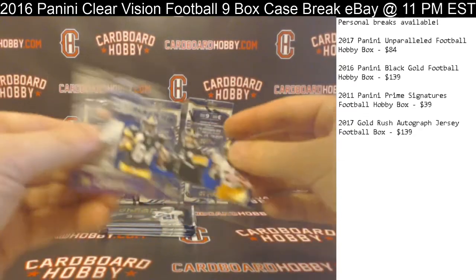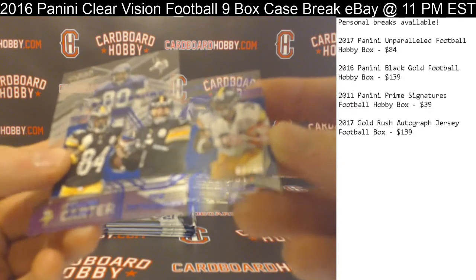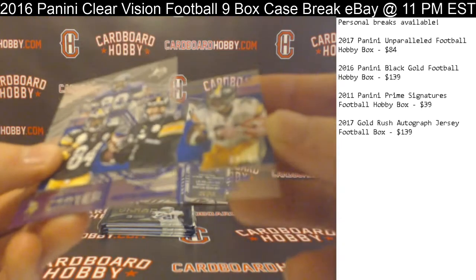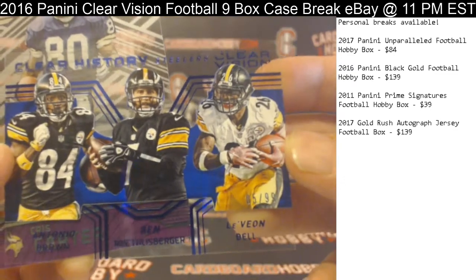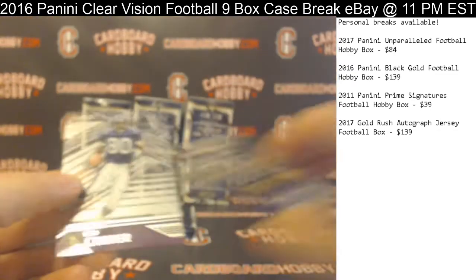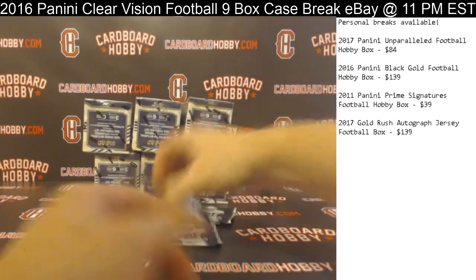For your Steelers, we got a triple here, 5 out of 99. Antonio Brown, Big Ben, Le'Veon Bell, clear history, 5 out of 99. Nice triple insert there for your Steelers. That's your hit. We're going to save that one for last.